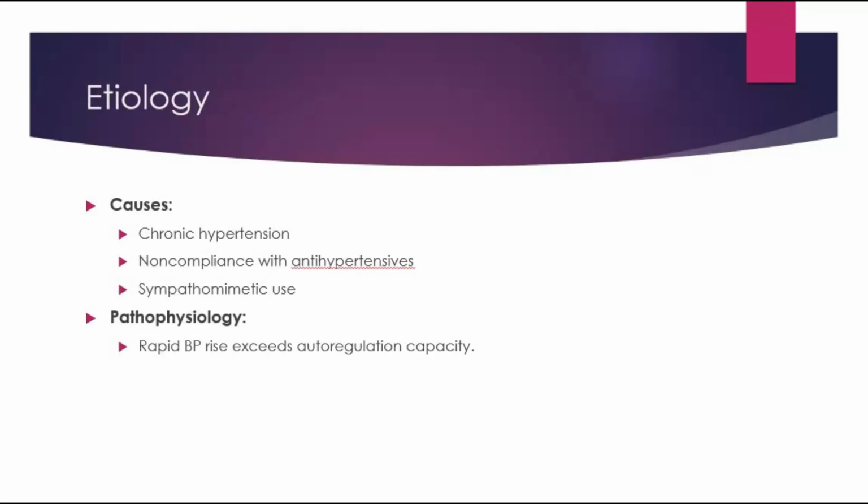Etiology. Common causes of hypertensive emergencies include chronic hypertension, noncompliance with antihypertensive medications, and the use of sympathomimetic agents like cocaine or amphetamines. Pathophysiologically, a rapid rise in blood pressure overwhelms the body's autoregulatory mechanisms, leading to vascular stress. This results in endothelial damage, a pro-inflammatory response, and hypoperfusion of critical organs.